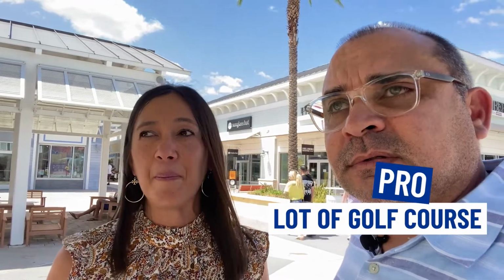Another pro of Wesley Chapel, I would say, is if you are an avid golfer, there are a lot of golf courses around, public and private. Lexington Oaks is maybe 5 minutes away, and that's a very, very nice course. You've got Saddlebrook, Lake Bernadette. Zephyrhills, which is the next city up from Wesley Chapel, has quite a few golf courses itself. You can't drive probably more than 10 minutes without running into a golf course.